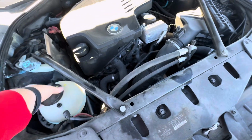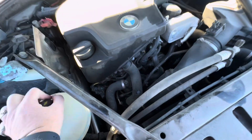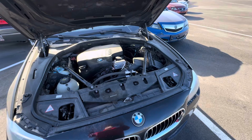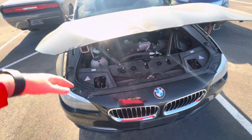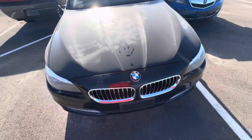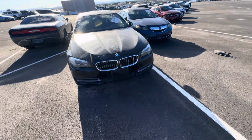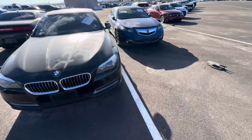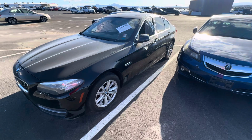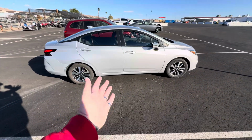I mean, this is a basic car, though. This is the thing about the 528. And this says twin power turbo, so maybe it does have a turbo on it. But the 528, I mean, these engines in the F10, the 535, the 528, fairly easy to work on. I had one of these, and I did all my own maintenance on it for a while, from tensioner pulleys to oil changes to all kinds of stuff, man. They're simple to work on, and the computers aren't ridiculous. So I don't know. Let me know what you guys think about this one in the comments. Which brings me to this, guys.